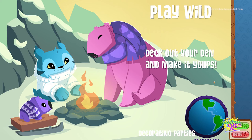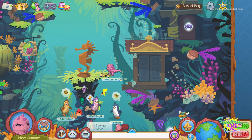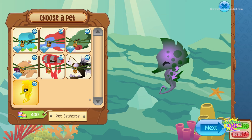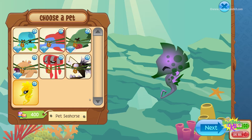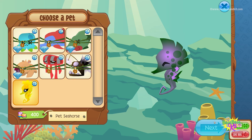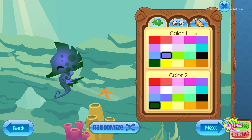Wow. That looks good. Wait, you can get pets? That looks like a pet store. Wait, I thought you were already a pet. Yeah, but... I guess your pets can have pets. Wait, what if your pets have pets and another pet has another pet? And then it just keeps on going. So that pet seahorse is 400 gems. Kid, are you sure? Yeah. Okay. It's always best when you have a companion with you.